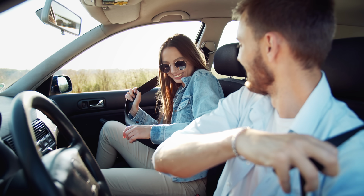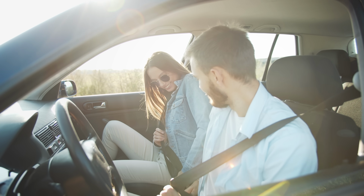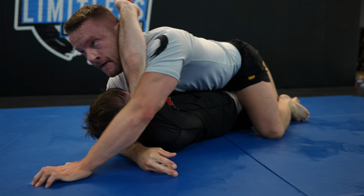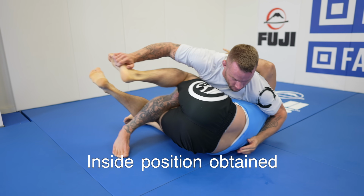The best way to visualize this is a car seatbelt. Why is it designed the way it is and why is it so effective? Because it controls the inside space so effectively. It controls the space between your ear and shoulder and your armpit to your hip. The way the seatbelt is designed is the exact same way as the major dominant positions in Jiu-Jitsu, such as the back, side control, north-south, and mounts. And when your opponent gets their limbs or body on the inside of these areas, you're in trouble.